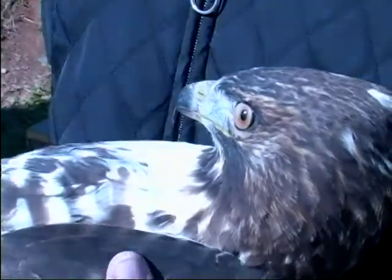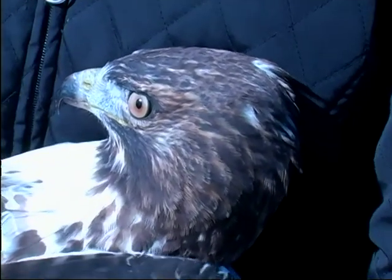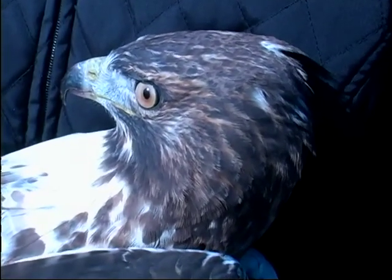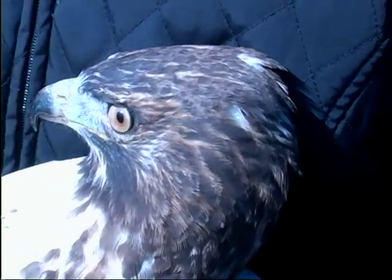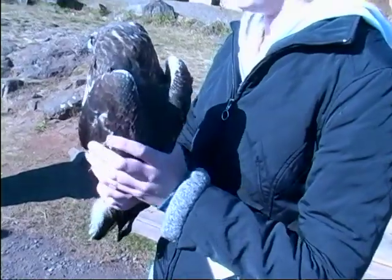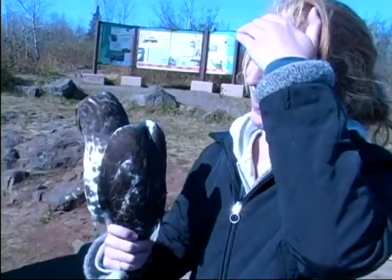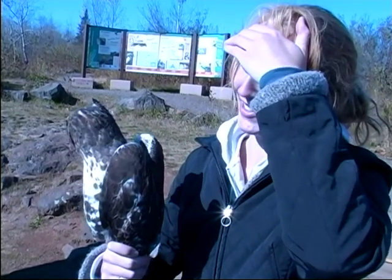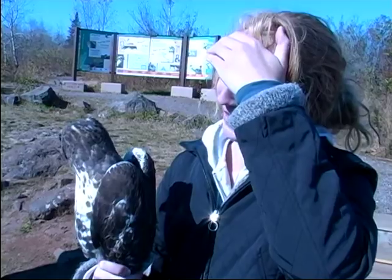And these ones aren't really picky eaters, whereas a goshawk will eat almost exclusively snowshoe hare and grouse. This one can eat birds, mammals, reptiles, amphibians. Snakes, yes. Very interesting. That's one of the reasons you see them along the side of the road a lot, waiting for just about anything to come across that road so they get a nice easy meal.